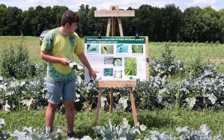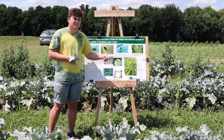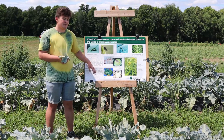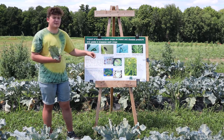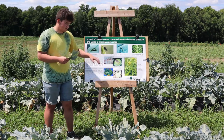To really tell if something has black rot, you have to pull up the root and look underneath. It'll make V-shaped lesions on the leaf, but sometimes that could be other diseases or senescence. Alternaria leaf spot makes circular, concentric holes that crack in the leaf.